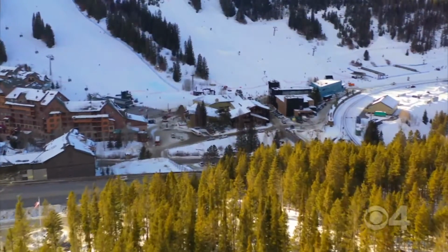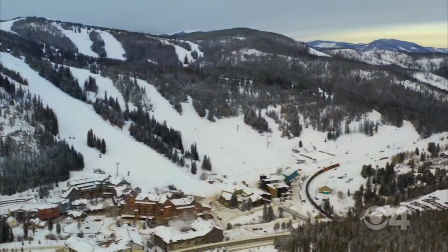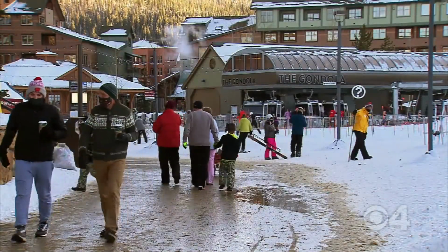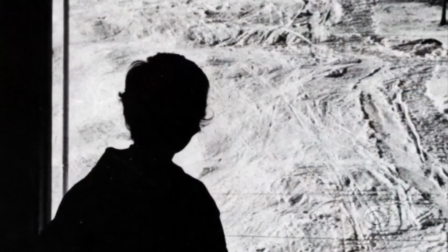Many view historic preservation in terms of either or. Either we keep this building or we demolish it. And it really needs to be reframed as both and. We can have both this historic building and have thoughtful additions to it that service the needs of a growing ski resort.